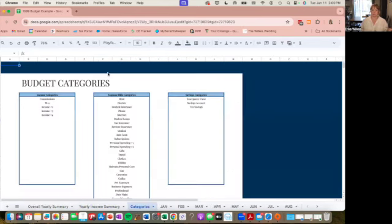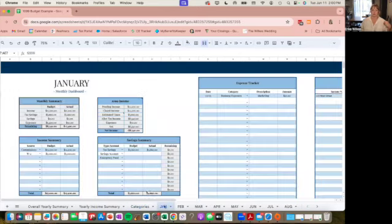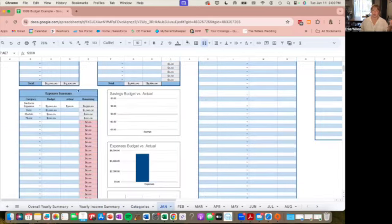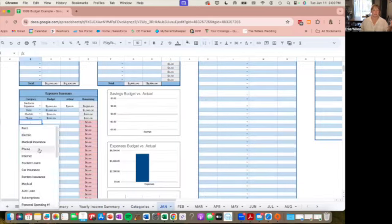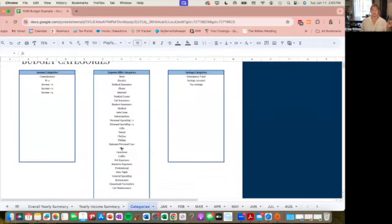Next is very important. This is your budgeting categories. You're going to want to come in here and enter every category that you want to appear in a drop down for your budget. Let me show you what I mean. If I go into January here and I'm looking at my expenses, if I hit this drop down button, I can select any of these categories here to budget for. They're only going to show up here if I've included it here.